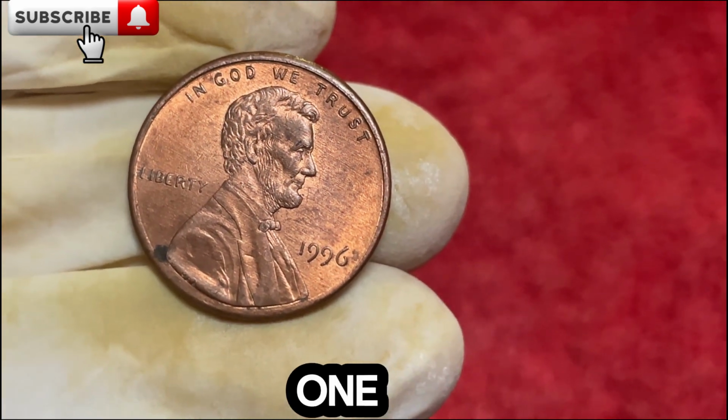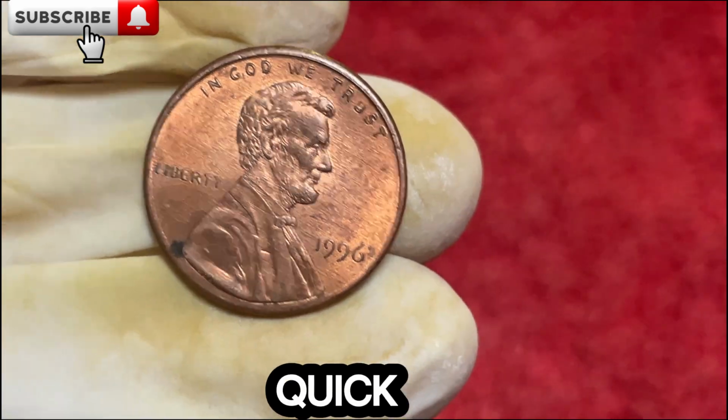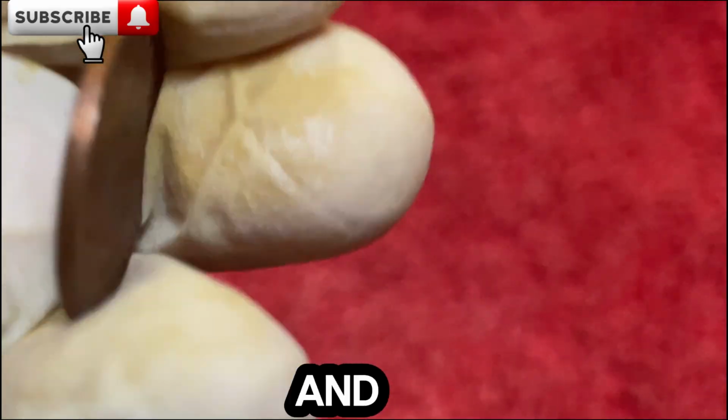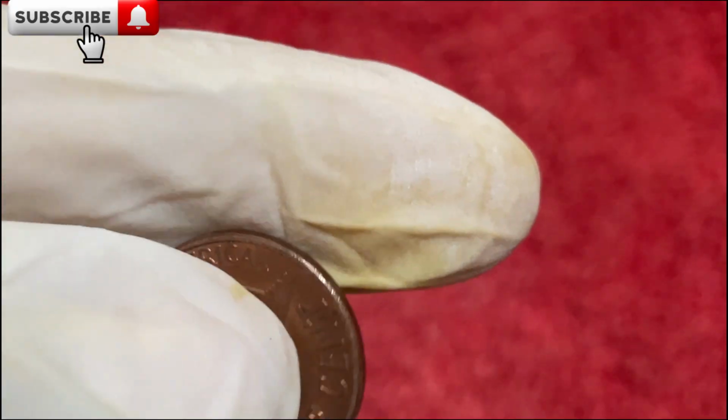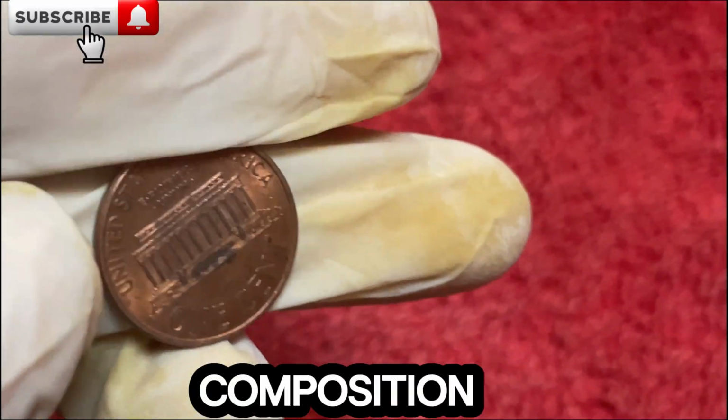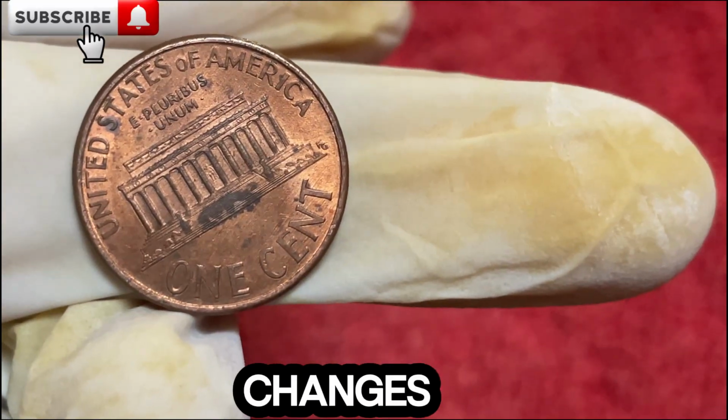But before we get into what makes the 1996 Liberty 1 cent coin so valuable, let's take a quick look at its history. The 1 cent coin, often referred to as the penny, has a long and rich history in the United States. Originally introduced in 1793, the design and composition of the cent have gone through many changes.